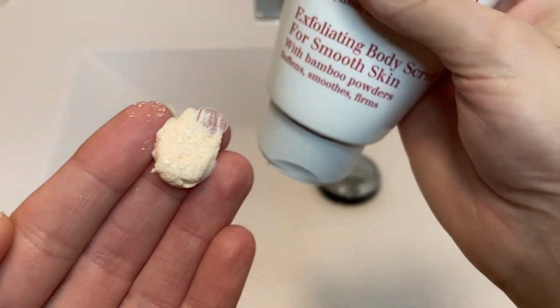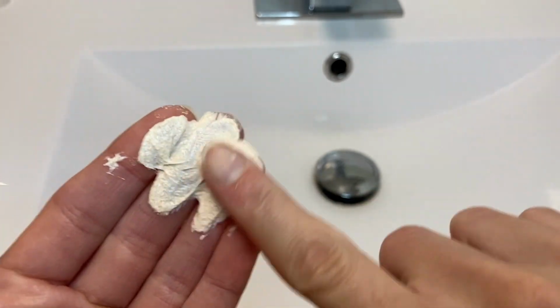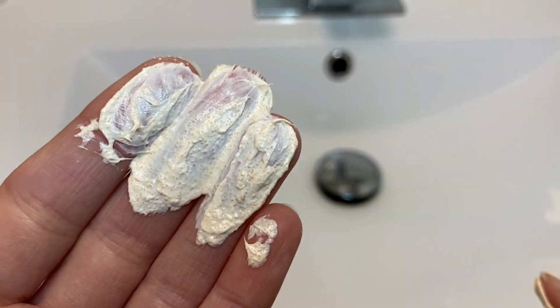The exfoliating particles in this scrub are extremely fine and gentle. I really enjoy the scent of this scrub. It is not overpowering at all, but it is just really delicate and subtle.